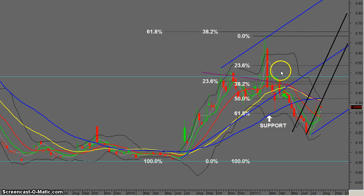I do know another chartist friend of mine who is a range trader, a very good one, has spoken big time on the ranges on this stock here, and he's expecting up around the 80 cents mark and even higher on this stock.